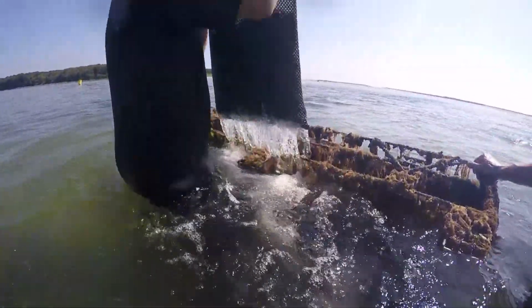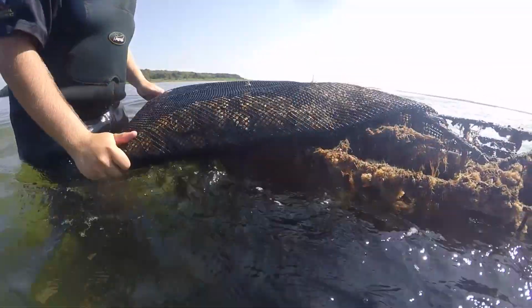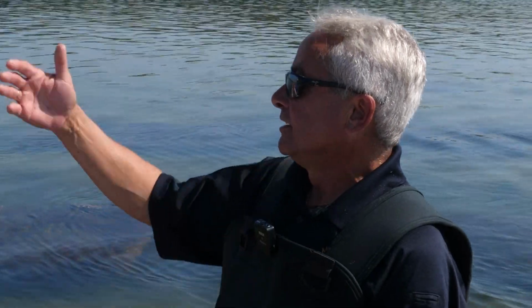Is this water clean because of the oysters and the quahogs? It's helping, right? It's helping, sure. But the tidal flow that's coming in from the ocean here is a lot, is good, right? Compared to up there in the upper reaches of the river.